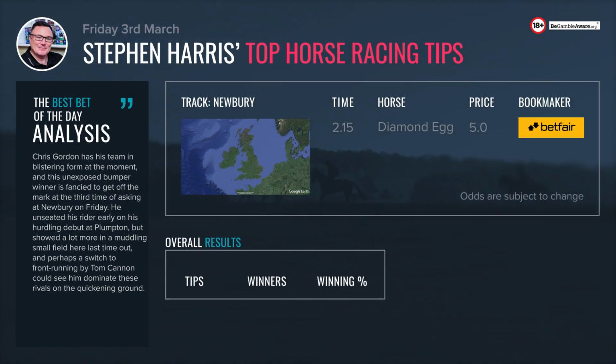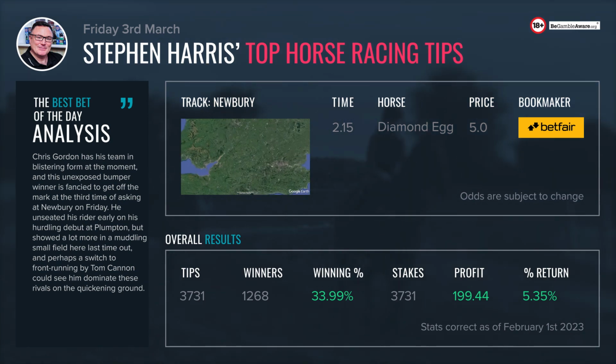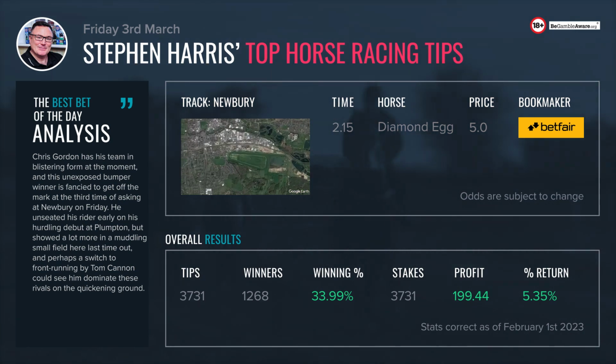Good fast ground expected. They have been watering, I believe. They're allowed to now we've got to March, but it's still pretty quick conditions, really could do with some rain.